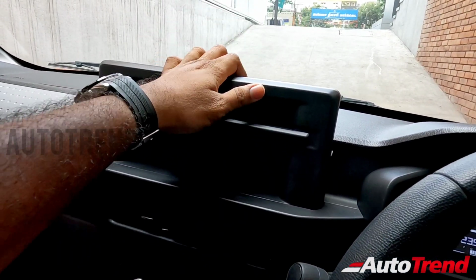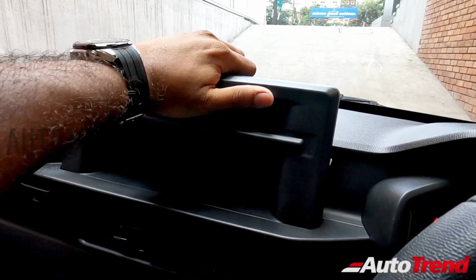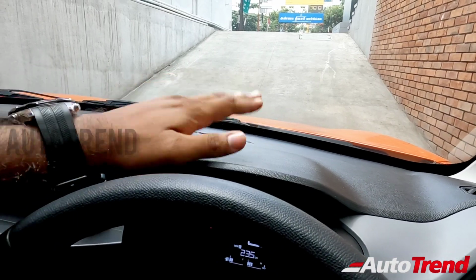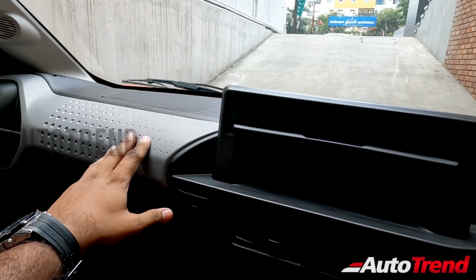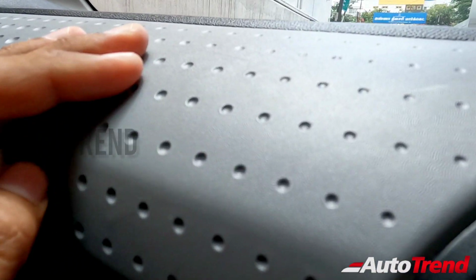Now despite being a base variant, the overall material quality and robust feeling of the interior remains exactly the same. While you don't get any sort of soft touch plastics or materials, even on this variant, the dashboard mid-pad gets a greyish textured material instead of the orange provided on the Vibe pack.